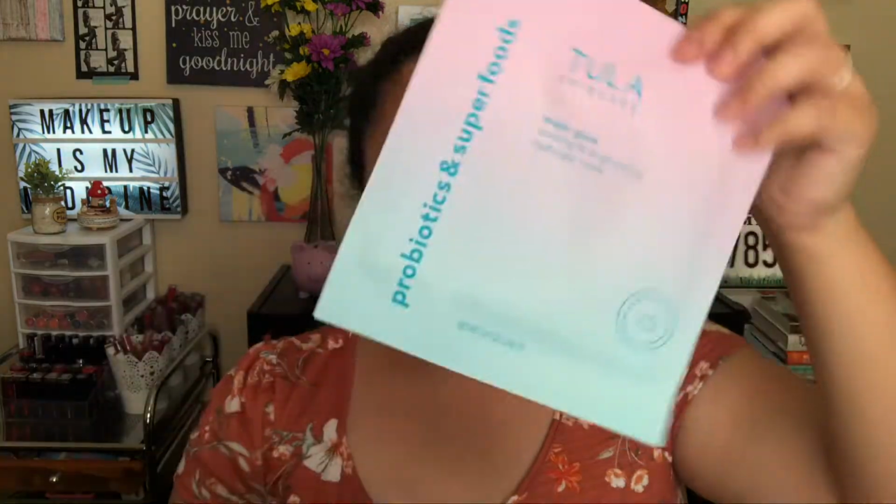The first one is this one. This is the Tula skincare. I believe I have 3 of them here, skincare products or sheet masks. This is how they look. So I have 3 of these, and this one is probiotics and superfoods. The major benefits of using this one: it is a major glow, cooling and brightening hydrogel mask, and it has 26 grams or 0.9 ounces in here, and you can wear it for at least 5 to 10 minutes and then take it away.